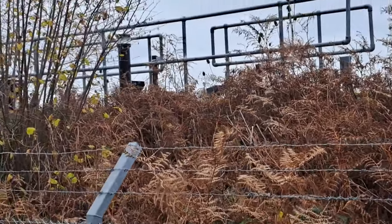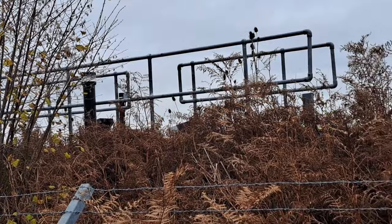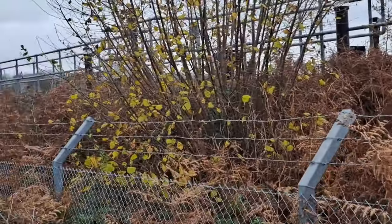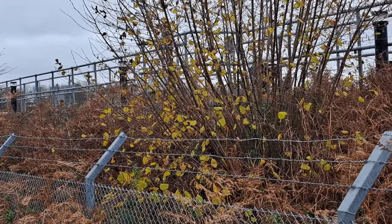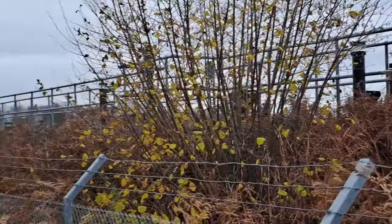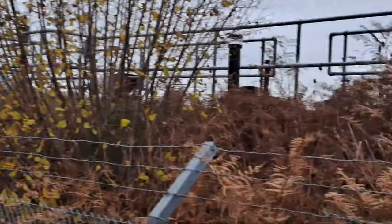You can get it from Cambridge right the way down to Gatwick, and you can get the train from Three Bridges, which is my local station, right the way up to St Pancras, and then you can change for the rest of the country. And of course, there is King's Cross right next door to it. So anyway, I'm going to stop filming now and wait for an aircraft to land.